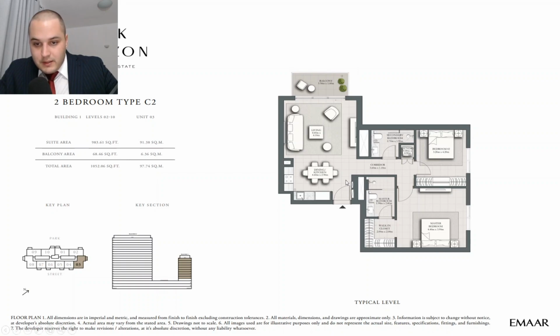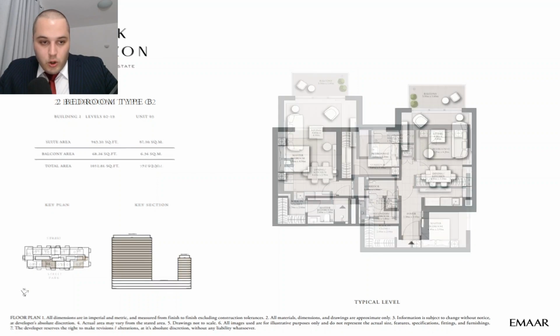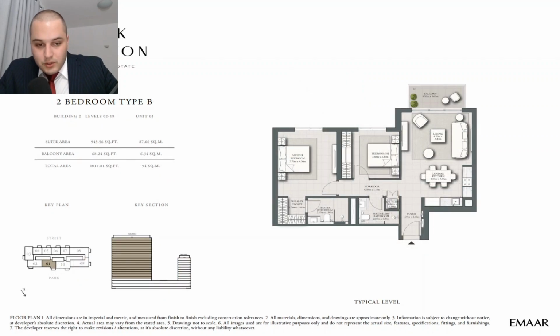You will find a little bit different layout. From the entrance, you are entering the living room as usual, but then you have a corridor, and then you have different position of the bedrooms here, but very similar. This is a little bit bigger unit, so it's 50-60 square foot bigger compared to the previous one, which was 92-93 square meters. This one has a complete size of 97-98 square meters almost.